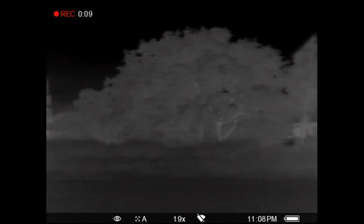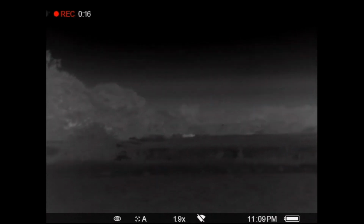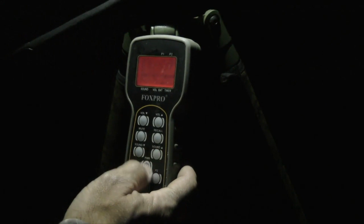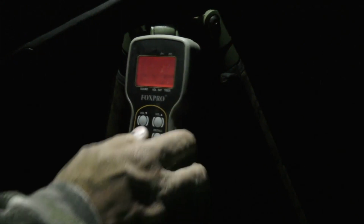These are the gardens that the fox has been raiding, so I think we'll set the caller out in the field just behind here. Go for the baby rabbit distress for this one. It's usually a good one.